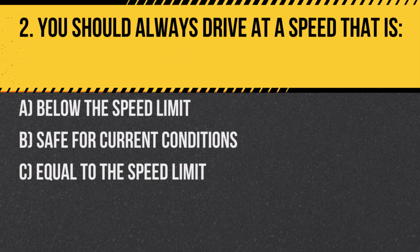Question 2. You should always drive at a speed that is: A. Below the speed limit. B. Safe for current conditions. C. Equal to the speed limit. Answer: B. Safe for current conditions. Regardless of the posted limit, your speed should be adjusted based on conditions like weather, traffic, and road conditions.